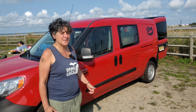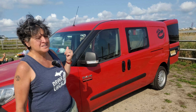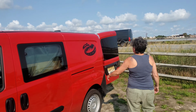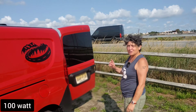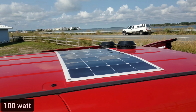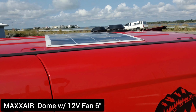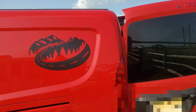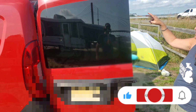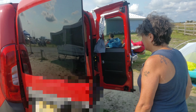Hi, I'm Liz McCoy, and this is my 2021 Dodge Ram ProMaster City converted into a Cascade camper by Zach Yeager of Cascade Campers. I have a solar panel on the top that powers the whole interior of the vehicle, and two vents. Zach put in two because he wants to be able to have airflow without it being very loud inside.